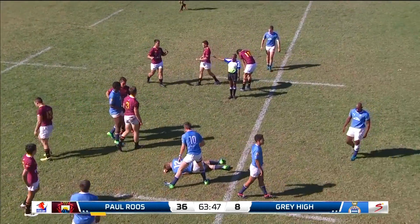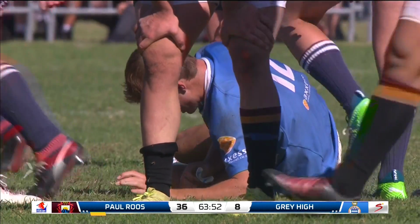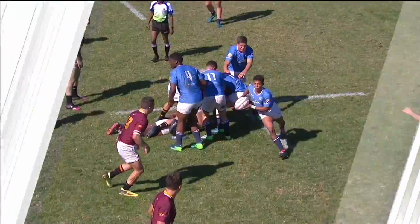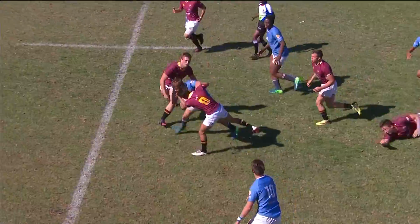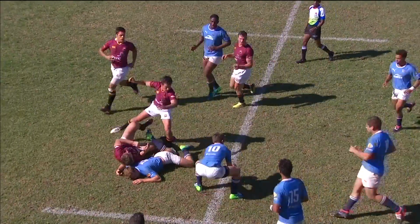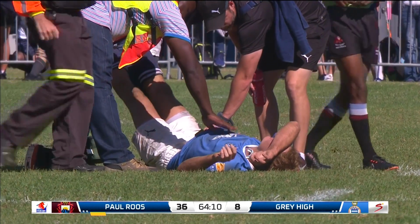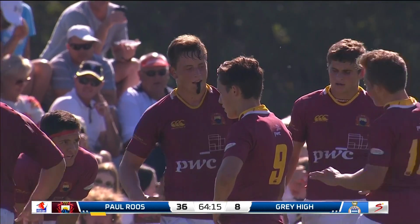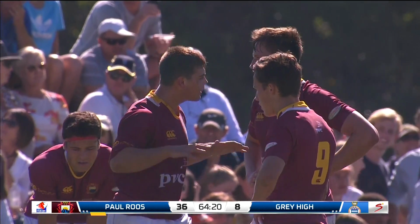LJ Dupree is deemed to have knocked that ball on in the carry. It's been a tough afternoon for the number 12. Hadn't seen much with ball in hand, and he's been forced to make plenty of tackles. Pedro to LJ Dupree, and then just been scythed down by another Paul Roos player. Well, I'll tell you, Grey High School have left it way too late. They've come into a little bit of their own, but it's taken 60-odd minutes to fire them up. As Dupree has got his running repairs, he's back up on his feet.